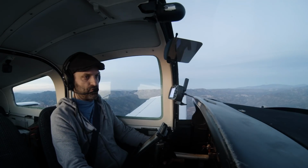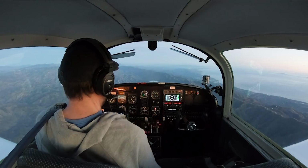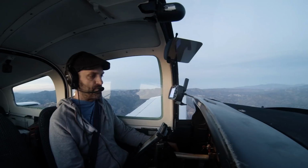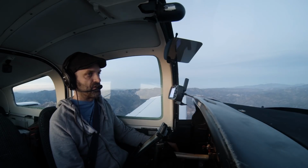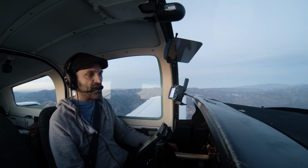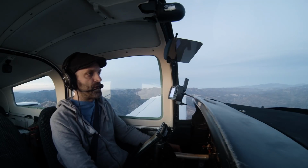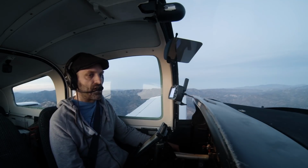Bring the power back to about 2,500. With about 2,500 RPM, at about 7,500 feet, we're going to get about 8.5 gallons per hour and a true airspeed of about 128, 129.